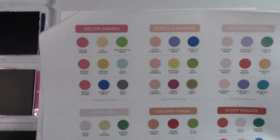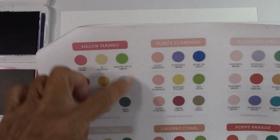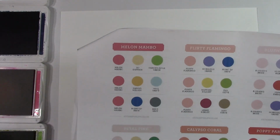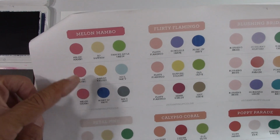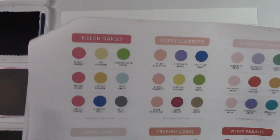So, now, how did I come to these colors? Well, being a demonstrator, we are savvy to this little grid here, and it has all of the colors on it, and it tells you what coordinates. So I wanted to go with Granny Apple Green and Melon Mambo. Pink and green are my favorites. And from there, I picked my other colors, and I knew that they would all coordinate. Isn't that wonderful? When you're a demonstrator, you can print that chart off. I think that's wonderful.